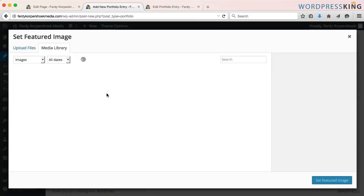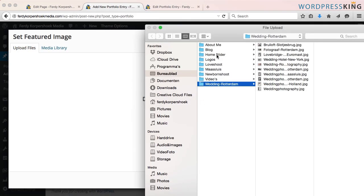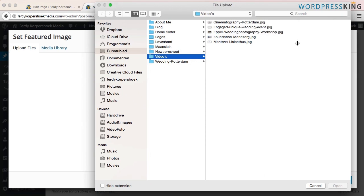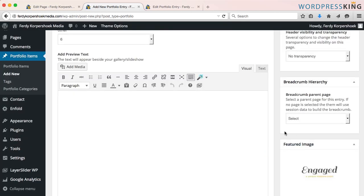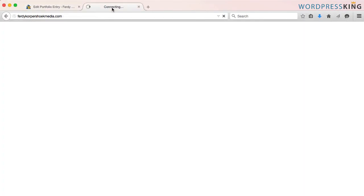set featured image, upload, select, and I go to Portfolio, and I click on Engaged Unique Wedding Event. I open it. When it's fully loaded, I change the title. And set the featured image. I publish it and I go to the portfolio page.